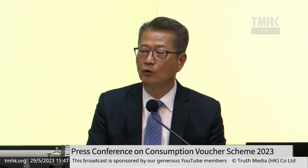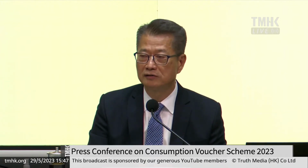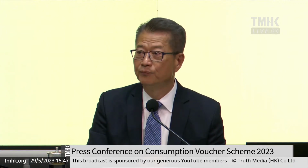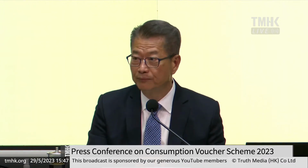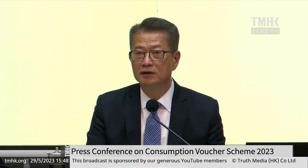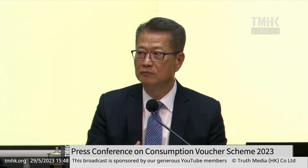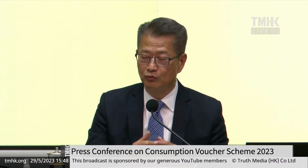We have seen a few things. First, roughly 90% of the consumption vouchers has been spent on smaller purchases below $2,000. For larger purchases, they are few in number. So smaller shops have benefited from the vouchers. Now, for the payment platforms, there's been more than 10 million new registered users. Each time we issue the vouchers to somewhere above 6 million people.